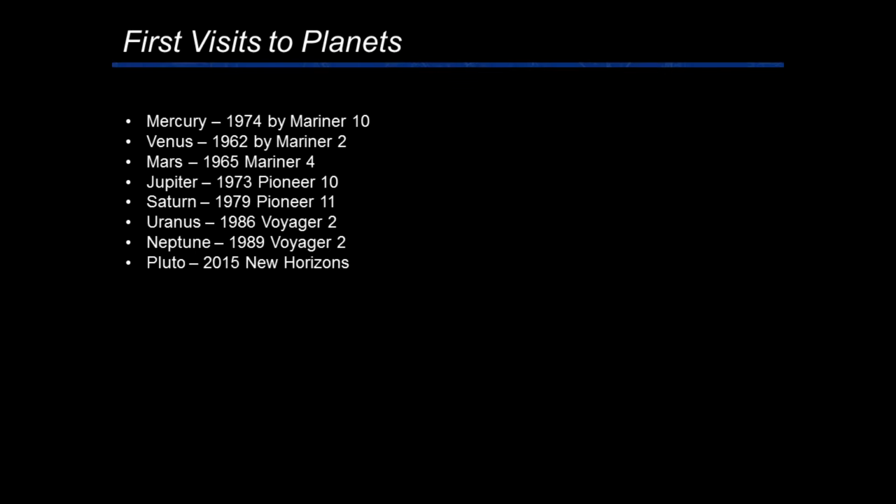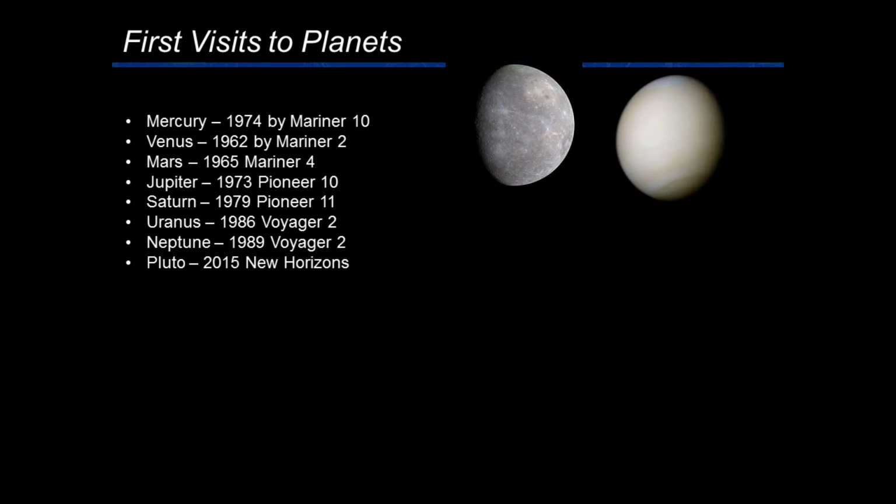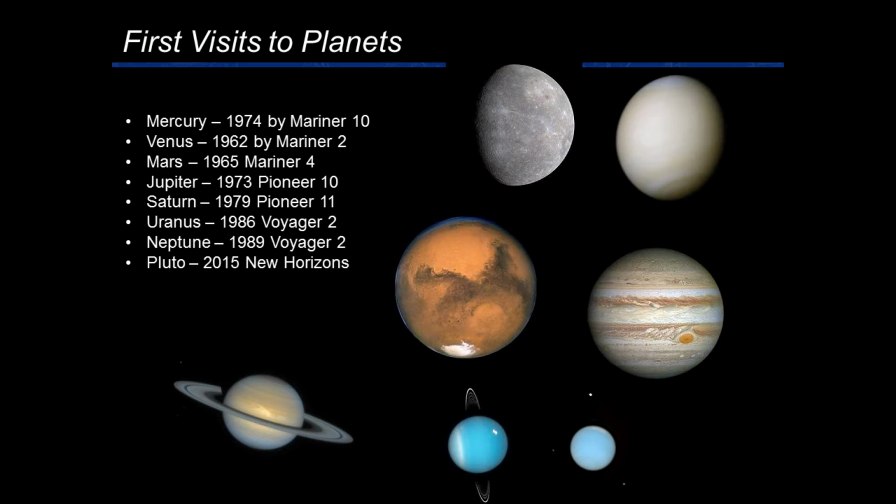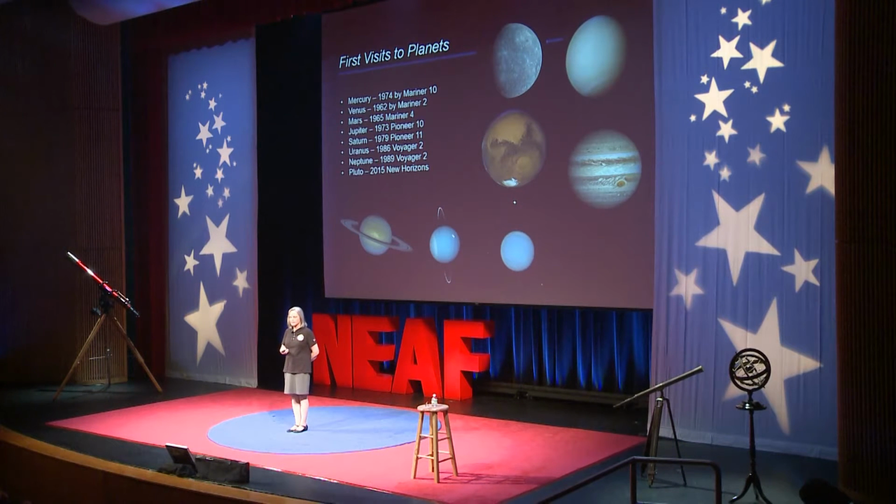Our first visits to the planets started in 1962 with the visit to Venus. And then our last visit before Pluto was in 1989 with Neptune. And these pictures that I'm showing of Mercury and Venus were actually taken with those spacecraft that made that first visit. And then these next pictures are from the Hubble Space Telescope, which is the best telescope that we have here on Earth. And so these are what the Hubble sees.